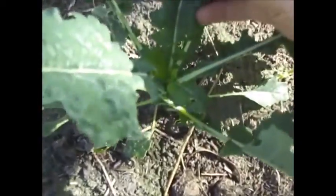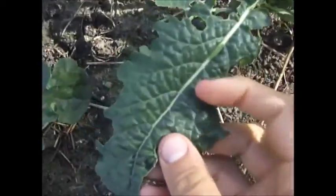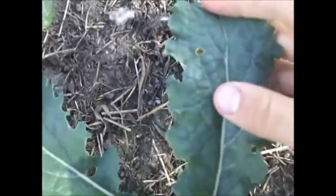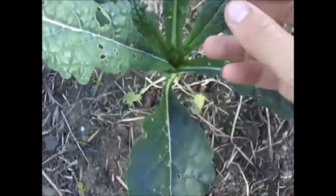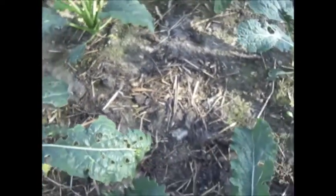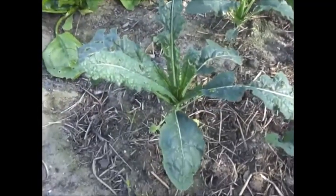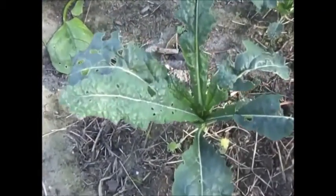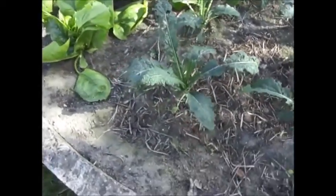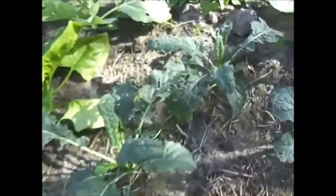Then we've got some more kale, and this is the variety Tuscan Black. Now this one has been hit pretty hard by the white cabbage moth, as you can see in these leaves, and also on some of the new leaves. I've just been finding them and squishing them, but I'm also going to be posting a video soon about making homemade organic insecticides and herbicides, so make sure you look out for that.